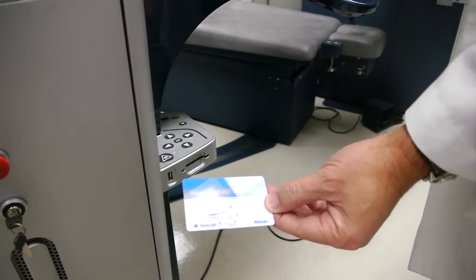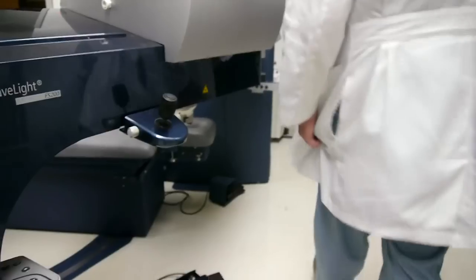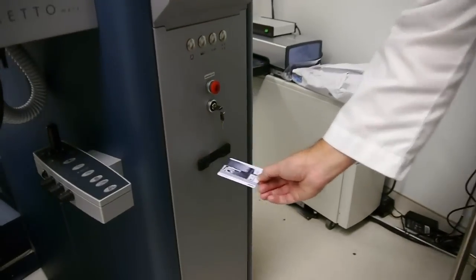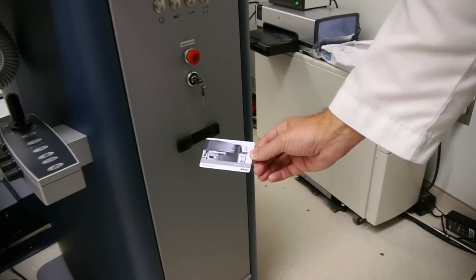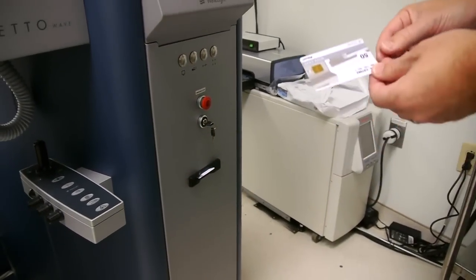Right now, every time we use the laser, we have to use a card to run it, almost like a credit card. You just put it in the machine. So instead of using two different cards, a nearsighted and a farsighted overlapping, my idea is to combine them into one card that you use to correct both distance and near all in one fell swoop.